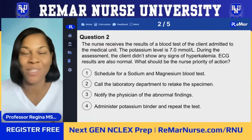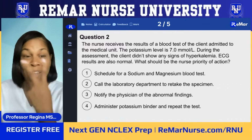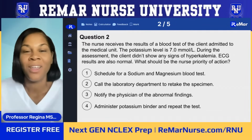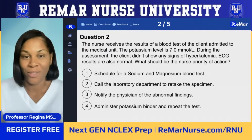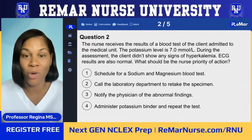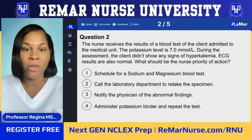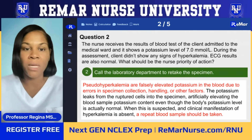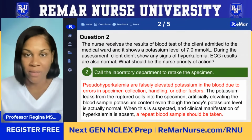We talked about this exact scenario. So if you've been studying with me, you know what to do. If you have not been studying this subject, you're not going to get this right, and that's okay, because I want you to get it wrong here rather than on the exam. Do you know that the correct answer is going to be call the laboratory department to retake the specimen?